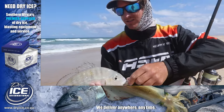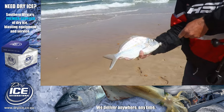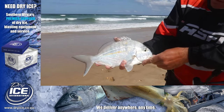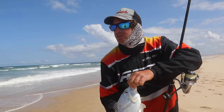Scratching around on the spinning gear. Nice stumpy. Got a big one. Cool colors, eh? Some little chocolate bait. So I think we're going to pack up here. Gam's gone completely dead.